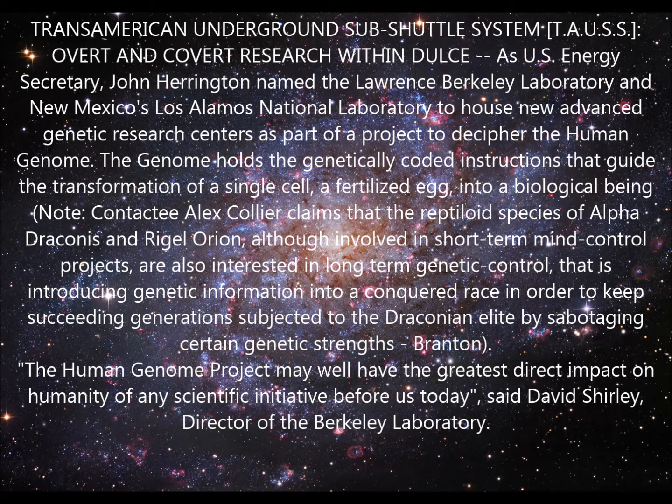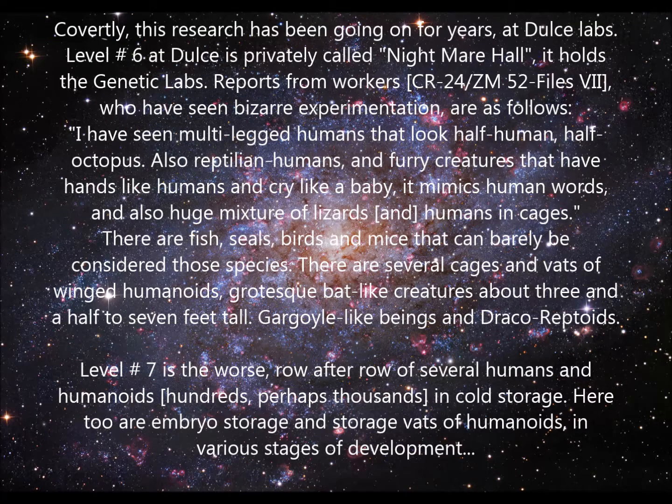Branton. The Human Genome Project may well have the greatest direct impact on humanity of any scientific initiative before us today, said David Shirley, director of the Berkeley Laboratory. Covertly, this research has been going on for years at Dulce Labs. Level number 6 at Dulce is privately called Nightmare Hall. It holds the genetic labs.